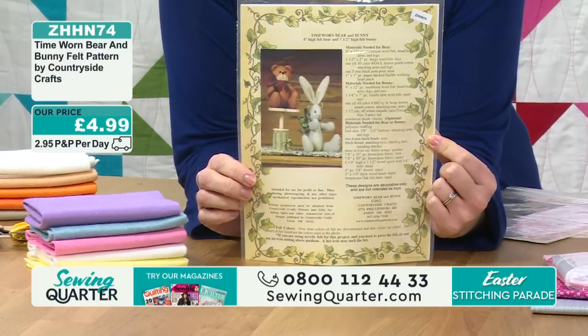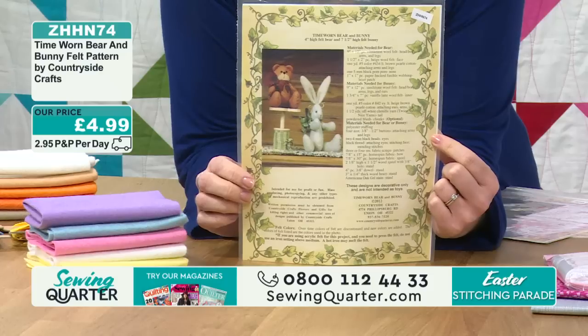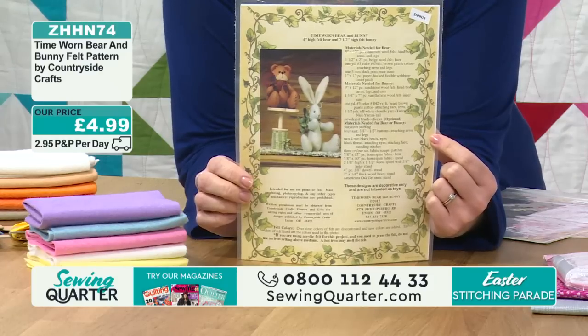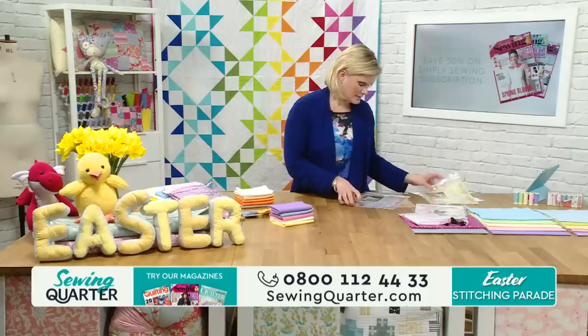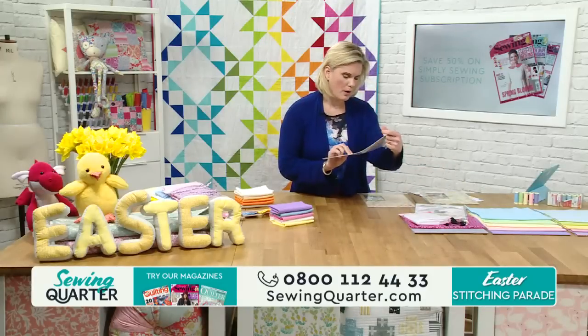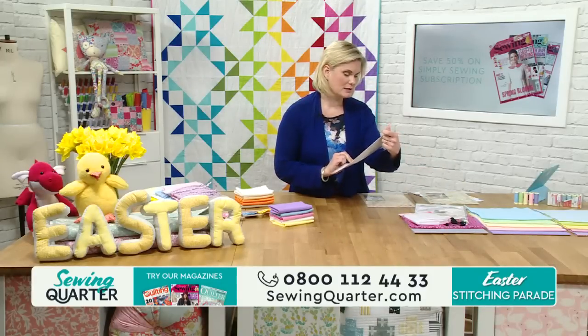Beautiful. Fun, and you can hand stitch these as well. Should have been $8.99 down to $4.99. ZHHN74. It's a bargain. Bargain, I tell you. Now the next one. Oh my word, bunnies doing what bunnies do best.